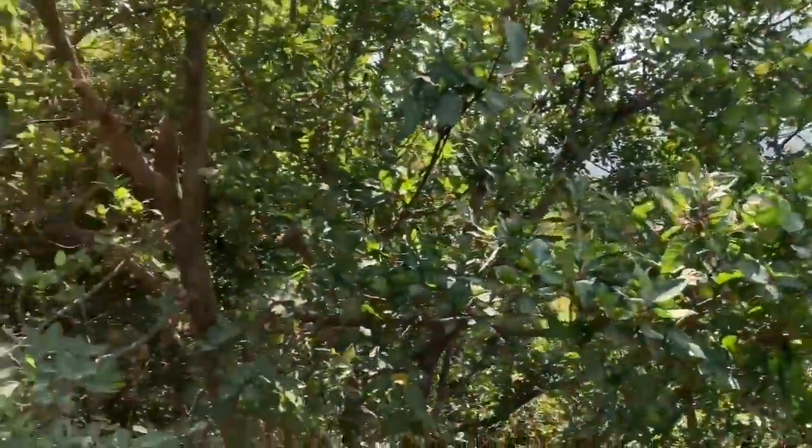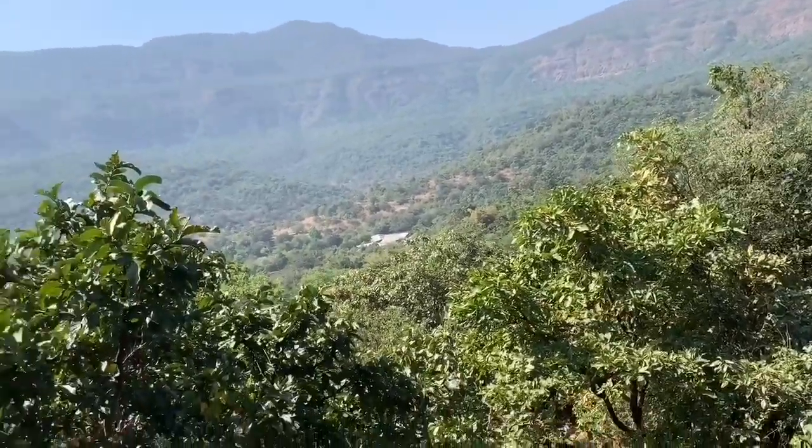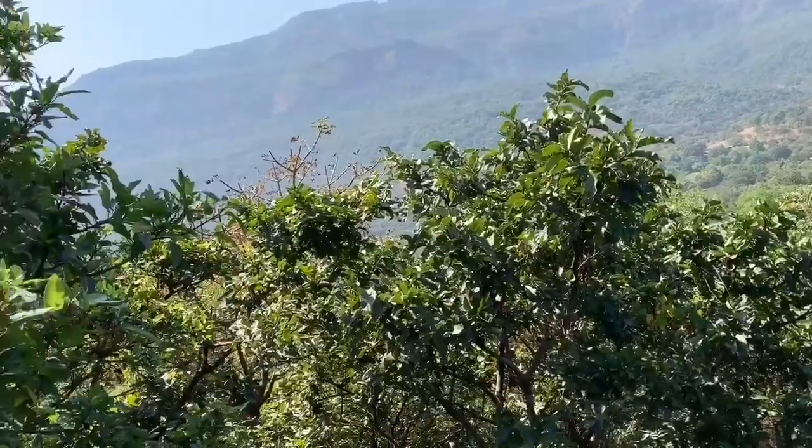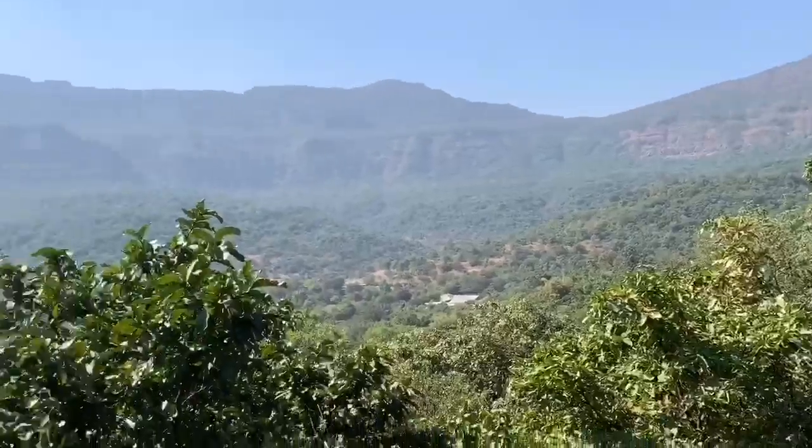There is one quail bird there. And there are a lot of birds that I cannot name. They are new to me. But I enjoy the surrounding. I enjoy the sound they are making. It is just so pretty. So let's start painting.